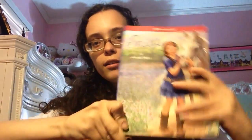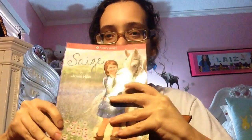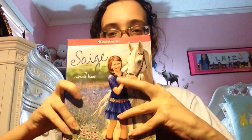Then I also have my poncho in case it rains, because it rains here where I live, which is Florida. And also I have a book that I'm currently reading. It's called Sedge by American Girl. I really enjoy these kinds of books.